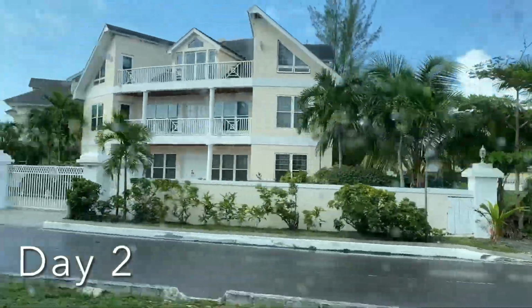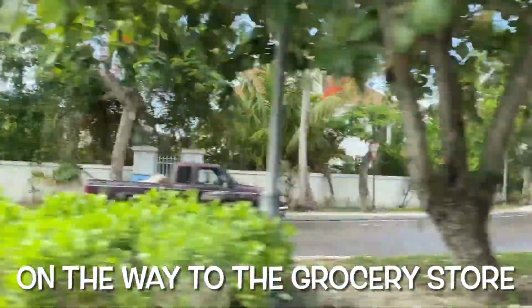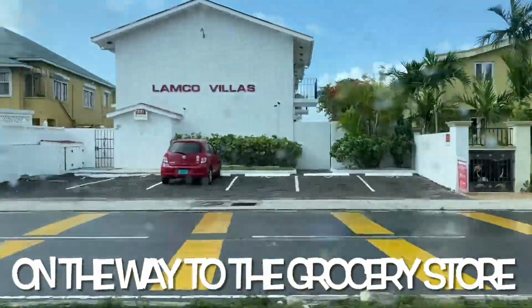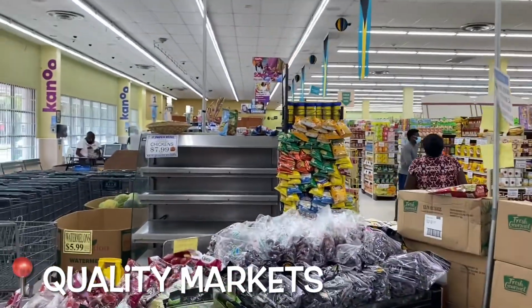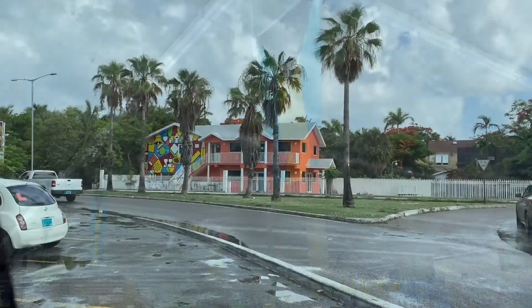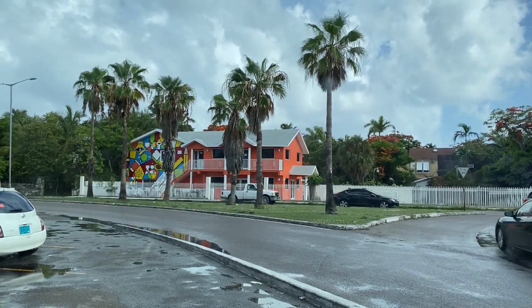Welcome to day two. We are currently on our way to the grocery store. As I said before, Bahamas has a little bit more stricter restrictions in place. So when we got to the grocery store, our temperatures were scanned by the security guard and we were given hand sanitizer. Prepare yourself for the prices if you're going grocery shopping in Bahamas. I know they have to import stuff, so I assume that's why the prices are so high, but whew, we were not ready.